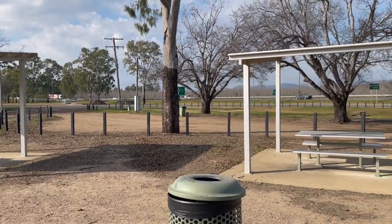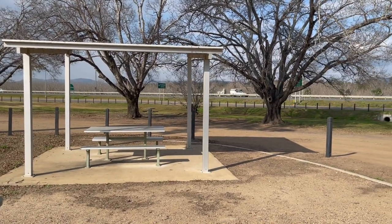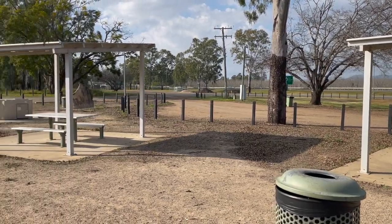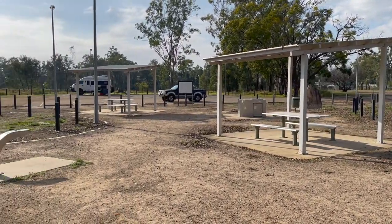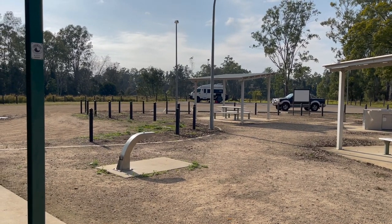I drive past here quite often and there is usually at least three or four people in here. So it's a nice little area straight off the highway. Not quite as noisy the further you get away from the highway for 20 hours.